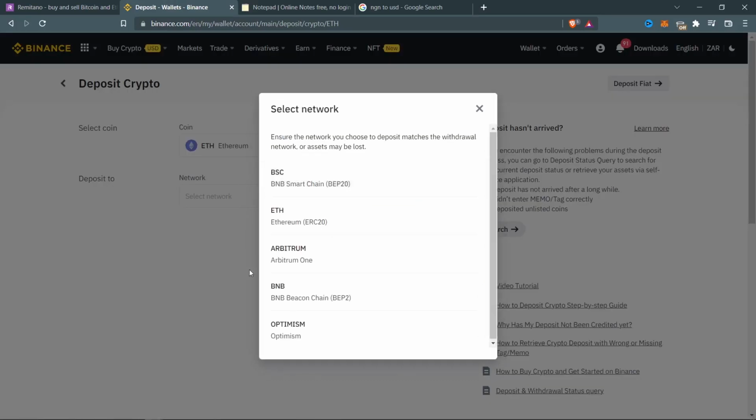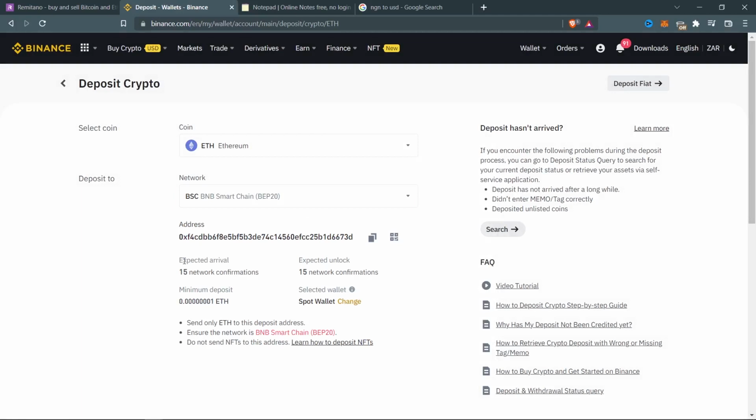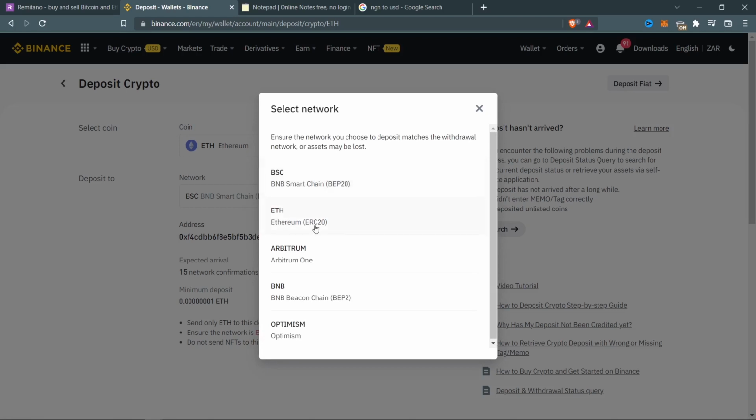All right, so in this case we're using BEP20. Okay, we are not using Ethereum ERC20, we're not using all these. All right, we are using BEP20. Okay, so we're just gonna go ahead and click right here, BEP20, and it's gonna provide us with a BEP20 address. Okay, so we're just gonna go ahead and click copy right here. Do not use ERC20, we are using BEP20 only.